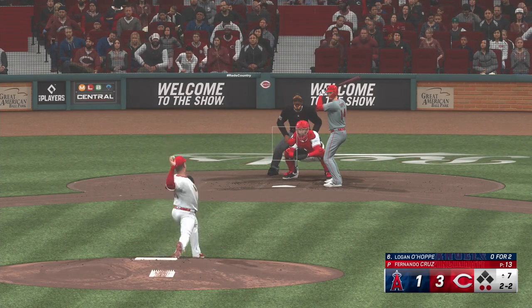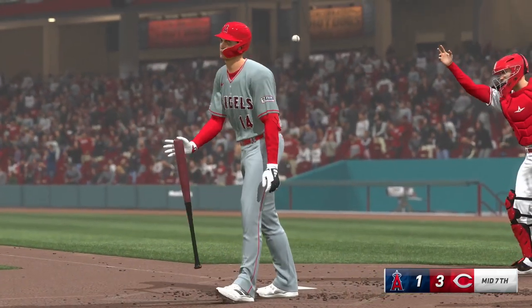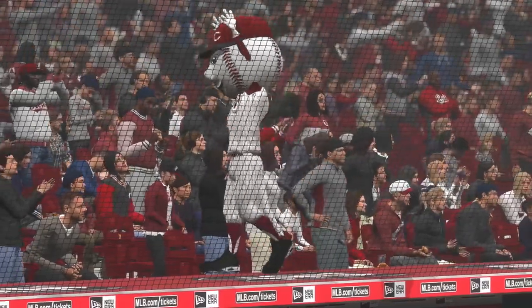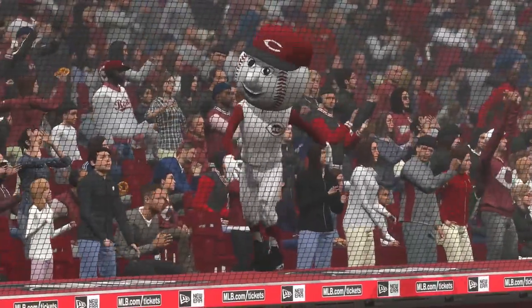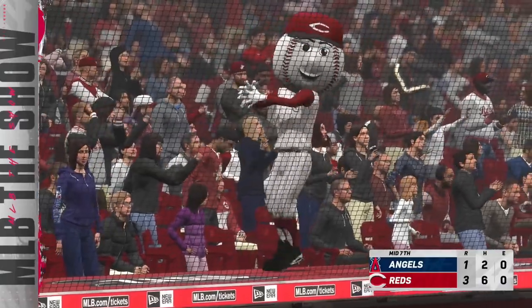And a pitch. Swings and misses. He battled for a long time, but it finishes with a strikeout. You can't be mad at yourself after an at-bat like that one. Angels go down 1-2-3, and it remains a 3-1 ball game.